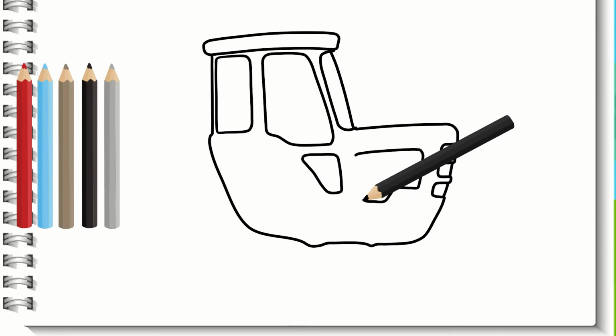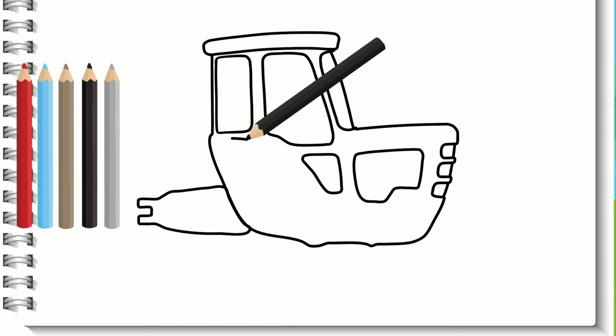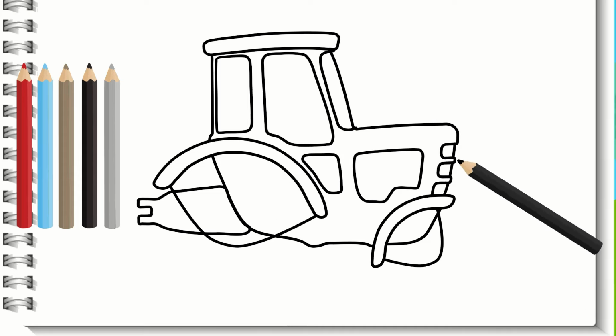Will it have sleek, modern lines, or a classic, vintage look? What color will you choose? Perhaps a bold red, vibrant green, or something entirely unexpected, like a neon blue.